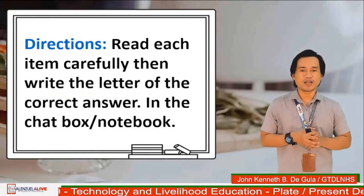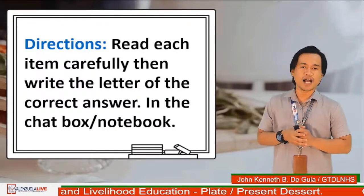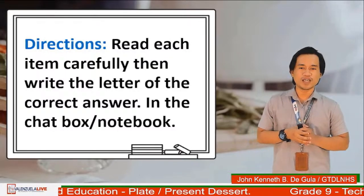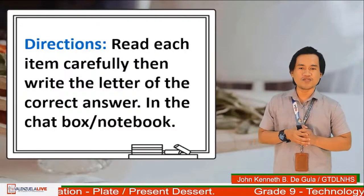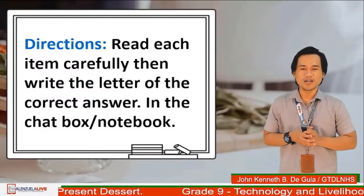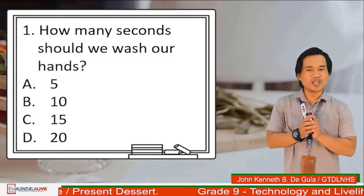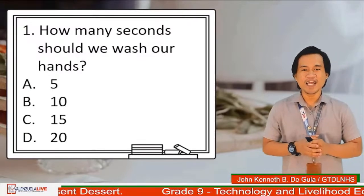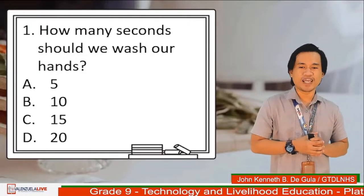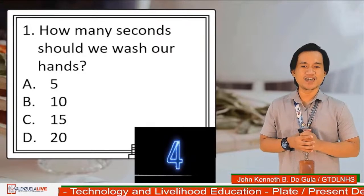Let's have a short review first before moving on to our new lesson. And here is our direction. Read each item carefully, then write the letter of the correct answer in the chat box or in your notebook. Number 1, how many seconds should we wash our hands? Letter A, 5. Letter B, 10. Letter C, 15. And letter D, 20. 5 seconds to answer.